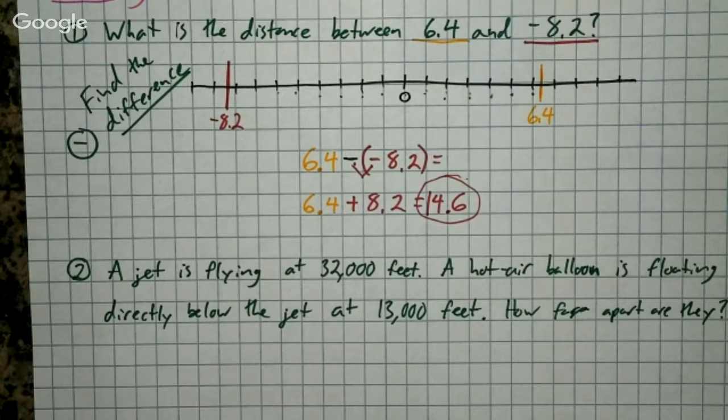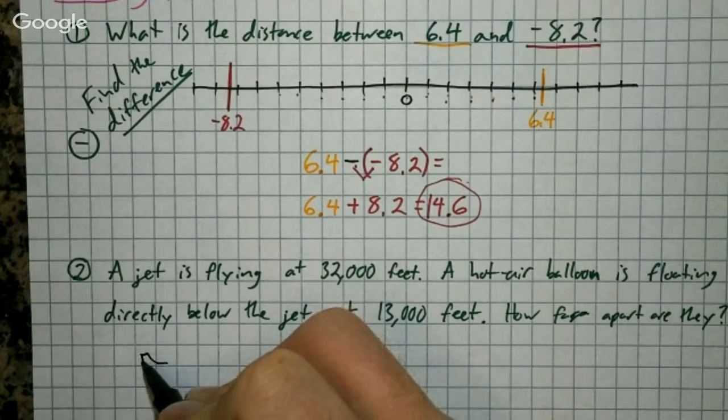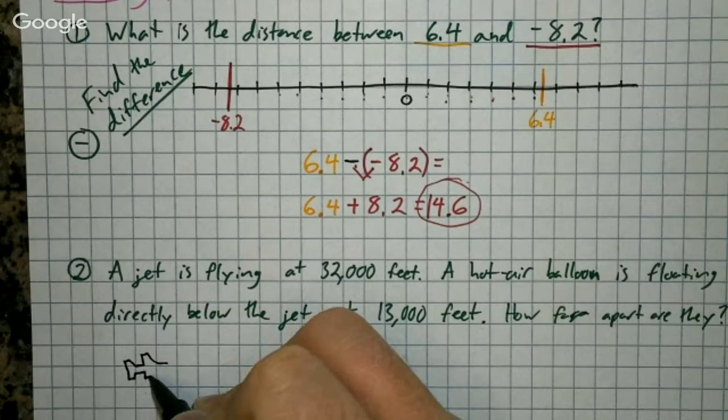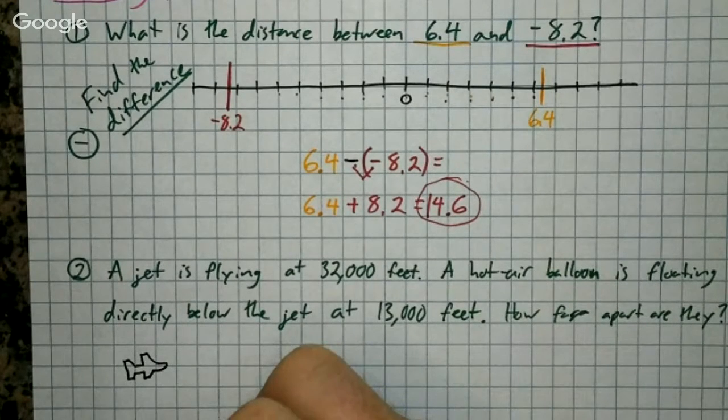All right, we're talking about we have a jet. So if we want to look at this spatially, there's some sort of a jet flying right here, which again, Mr. Barry's not an artist. A jet flying, and below that jet, there's a hot air balloon.